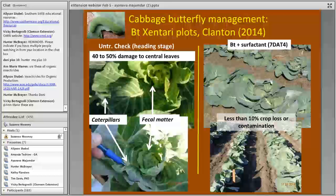I'm going to give you just a very quick overview of some of the major findings. In Alabama, we have a very heavy caterpillar population, as I said before, in the summer season and in the cool season crops. Here's a picture of cabbage research plots, where one side of the slide shows you the damage from caterpillar feeding and contamination. You can have 40 to 50% damage or contaminated produce if you do not do anything.